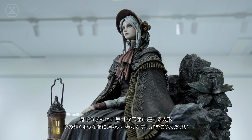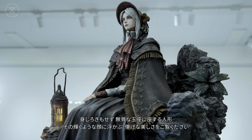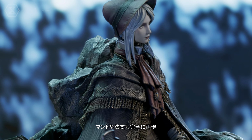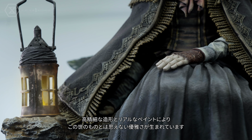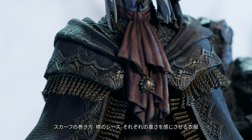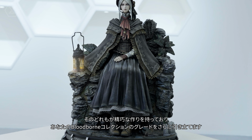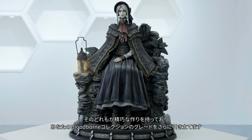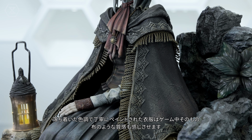The Doll's frail beauty shines through from her glowing face as she sits unmoving on her rugged throne. The ethereal quality of her cloak and vestments, sculpted to perfection and painted to stunning reality by Prime 1's masterful artisans. The manner in which her scarf falls across her front, the lacy quality of her collar, the realistic weight of her garments will astound you and elevate your Bloodborne collection with unrivaled finery. Carefully painted in muted tones to respectfully emulate the source material, the Doll's garments feel cloth-like and effectual.